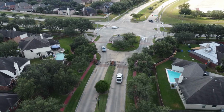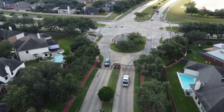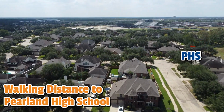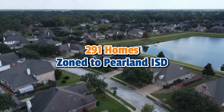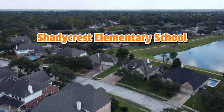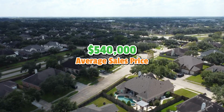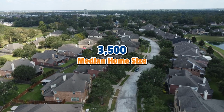The Villages at Mary's Creek is a gated community and is located in the original site of Pearland near Pearland Parkway and FM Dixie Farm Road, and is within walking distance to Pearland High School. Mary's Creek has 291 home sites and is zoned to Pearland ISD, and residents are zoned to Shady Crest Elementary School, Pearland Junior High East, and Pearland High School. Average sales price is $540,000. The median size of homes here is 3,500 square feet.